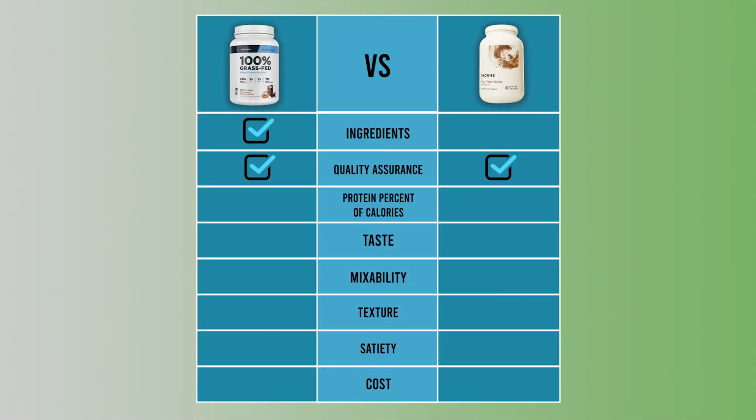The next category where they go head to head is for protein percent of calories. And the winner for that one goes to Transparent Labs Grass-Fed Whey. Now, Transparent Labs is the winner because it has 86% protein. On the other hand, Thorne only has 84% protein per scoop. TL Whey Isolate has around 130 calories per serving and offers 27.5 to 28 grams of protein, whereas Thorne has 100 calories and 21 grams of protein.